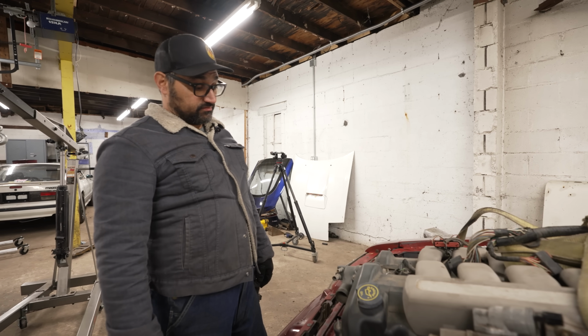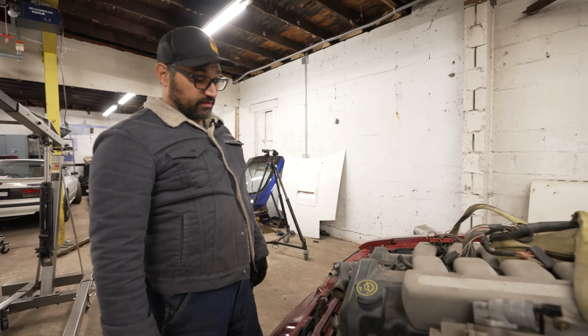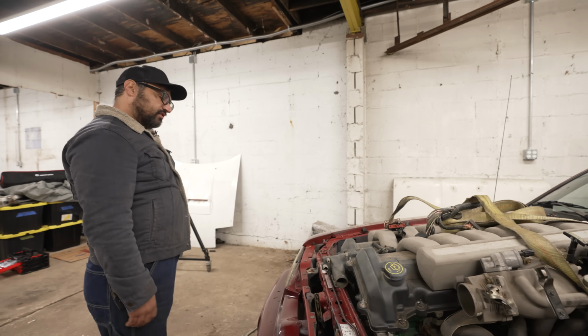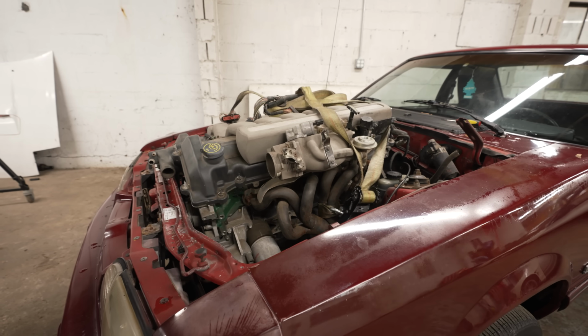We're gonna need a bigger whiteboard, I think. Yeah, we're going to need a big old whiteboard. A lot of check marks on this one. Why did we get a Mustang?